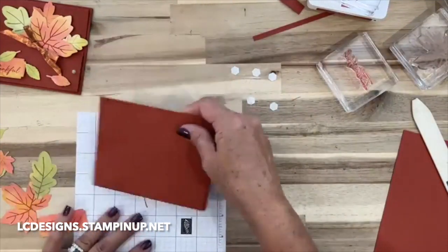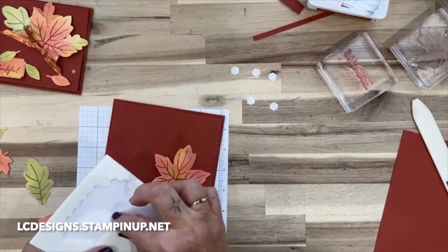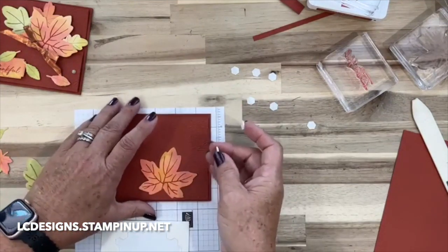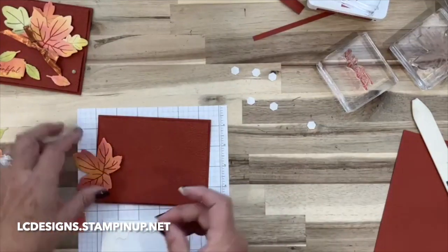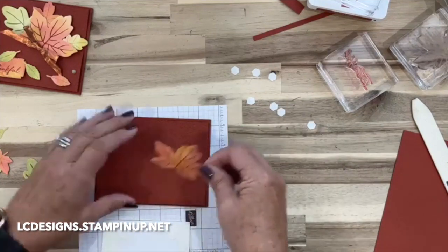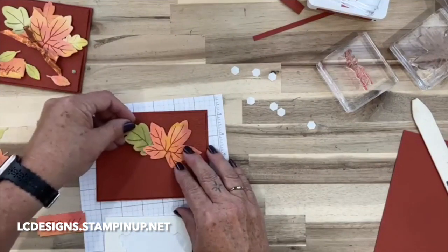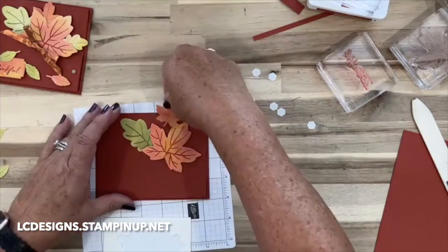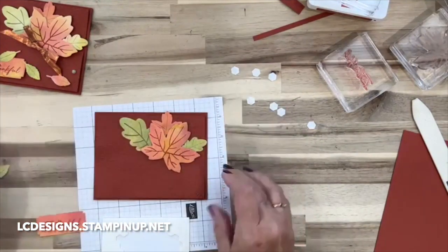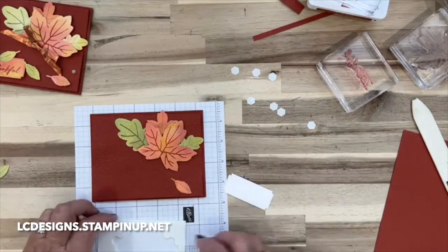Now we can assemble our card. So what I did is I'm just going to layer them on however you like. Make sure I'm doing it the right direction. It was funny, I was just sorting through my cards and I found one that I had done the wrong way. It opened the opposite. And then after that, I'm just gonna layer them, so you could put them down first to see how you would like them. And then you can add dimensionals. So we're gonna put this one over here. Let's add our sentiment.